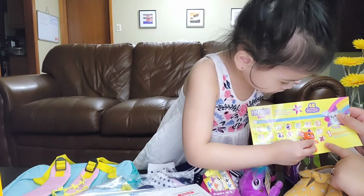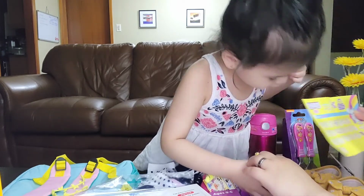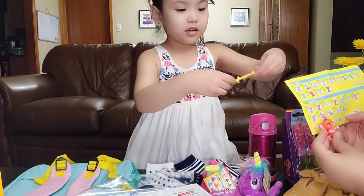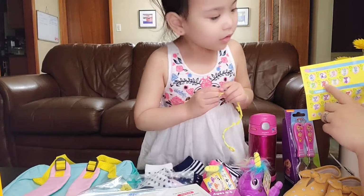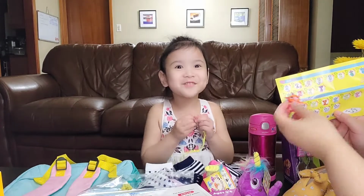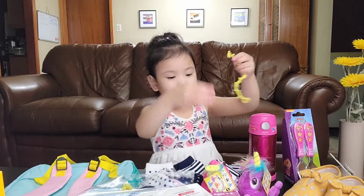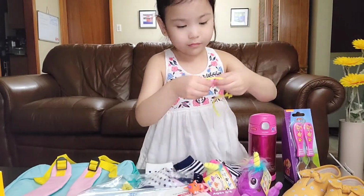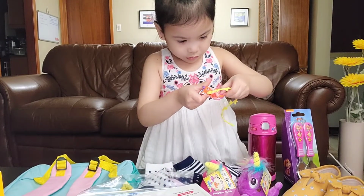It's so dark. But it's a different color. Let me see. Oh, there's more in the back. It has a string that you can use to hang your little fingerling. Oh, here she is. She's Mackenzie. Mackenzie, her name is Mackenzie? Yep, she's Mackenzie. And she comes with an accessory that you can put on her tail. Oh, nice.